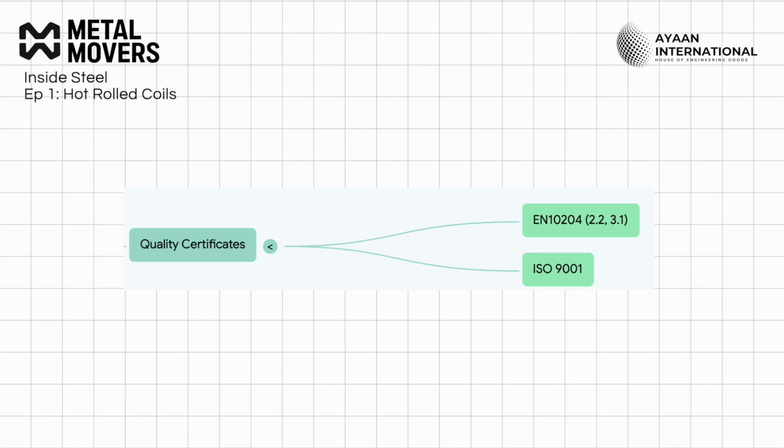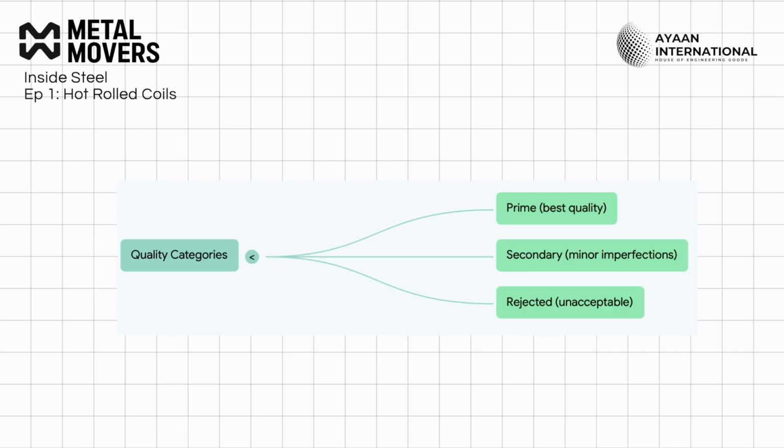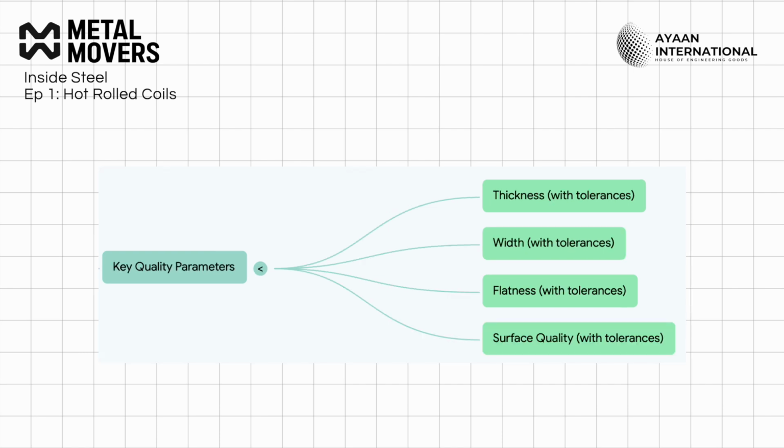Exactly. And then there are different quality categories too. Prime, secondary, and rejected defective. Prime is the best quality. Secondary might have some minor imperfections, and rejected is, well, rejected. Makes sense. And then the document mentions key quality parameters like thickness, width, flatness, and surface quality, along with acceptable tolerances.